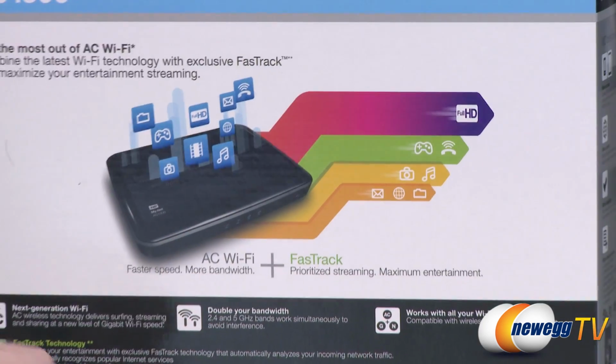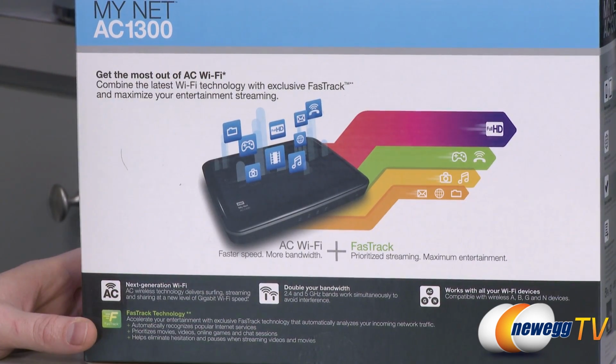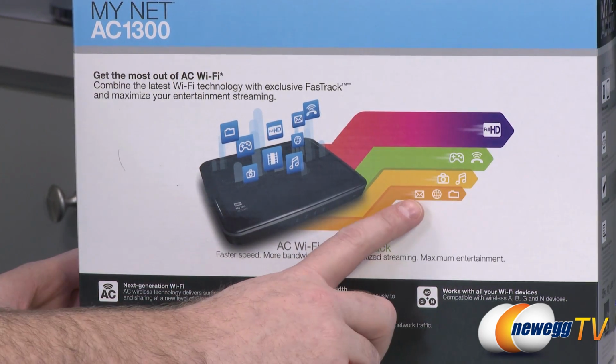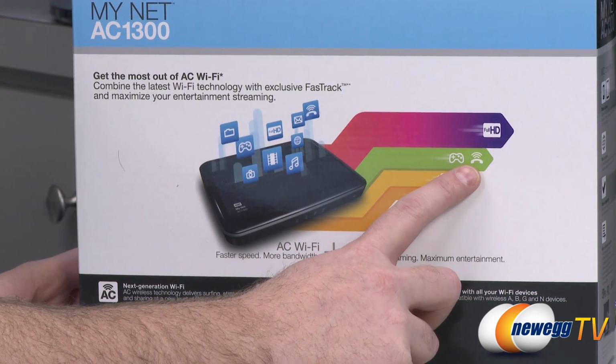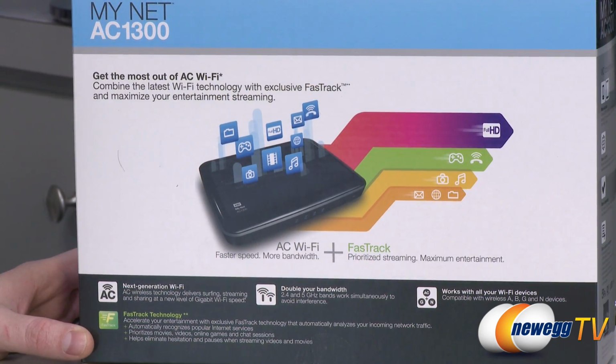Let's flip around to the back so I can tell you guys more about FasTrack. So here's a visual example of some of the different types of data that you might be communicating across your home network. For example, you have basic stuff like email, internet access, and files. Then you have pictures and audio. Then you have gaming and VoIP stuff like Skype. Then of course you have entertainment like full HD video.